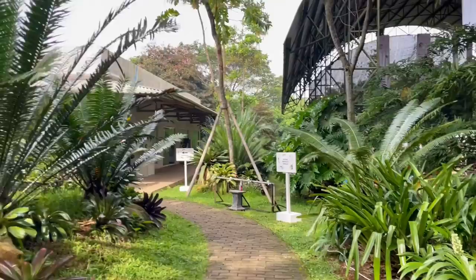Oh, they have the little ones. Cute. This is the baby Java Beauty. How cute. Look at that. Look at these tiny leaves. This is my finger. And this is how tiny the leaves are.